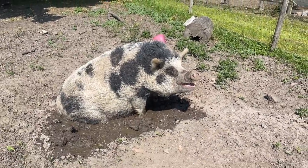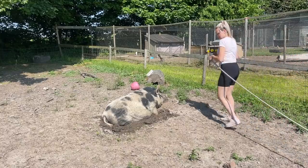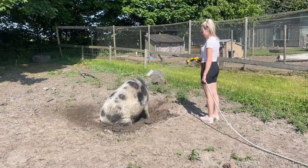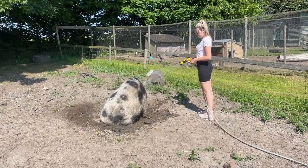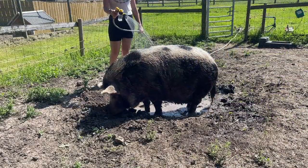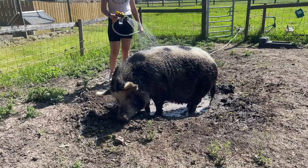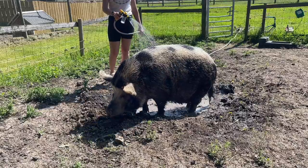So for anyone who doesn't know, pigs basically can't sweat. So the way they protect themselves in the hot weather is they bathe in mud to keep themselves cool. This also acts as a natural sunscreen for them. This is why I'm going and watering down the pigs. So firstly, I water them down with the hose pipe, making sure that it's nice and cold. Firstly, that's just to cool them down.